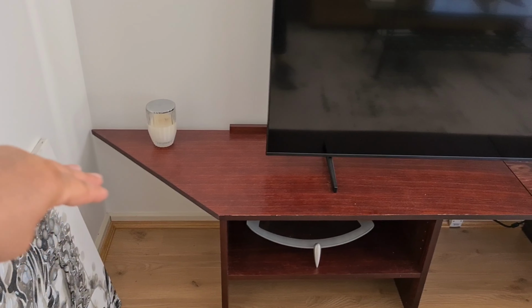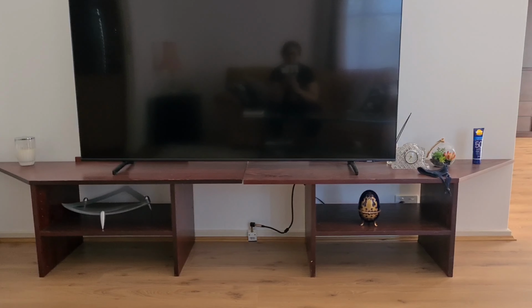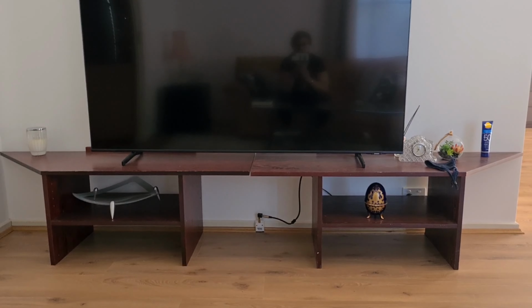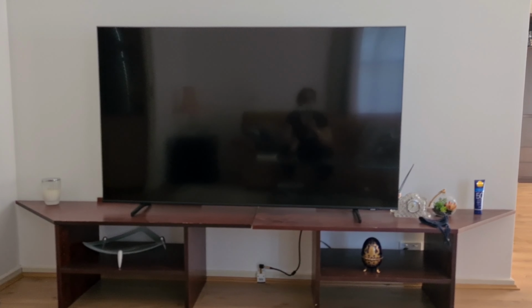It's a very strange piece of furniture because it's got the angles here. It's got some little shelving underneath. But if I sit down on my couch, there you'll see me, that's what it looks like. And it actually doesn't look too bad. I don't know if I will mount the TV up on the wall. I doubt it. I must admit, I think I will just leave it there like that, so that if ever I want to move it, I can.